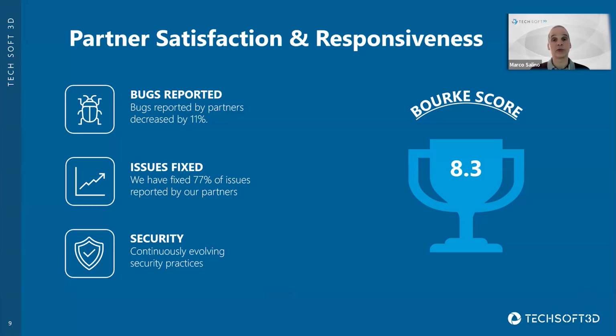Before diving into features and capabilities, though, I would like to take a moment to talk about our software quality and responsiveness, which is paramount as always. We know how important it is for everyone. So we can proudly say now that we have both reduced the number of bugs that were reported to us by 11%, while at the same time increasing the number of bugs we managed to fix to 77%. This is a significant improvement from the 50% mark that we had just 2 years ago.